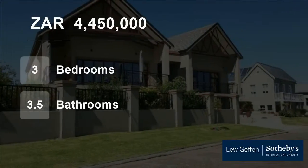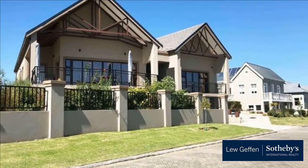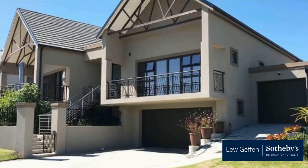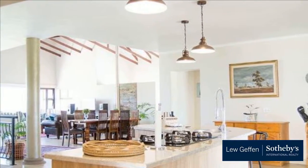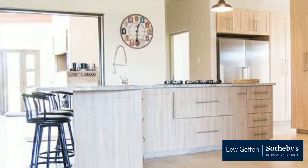Welcome to this 3-bedroom house for sale in Kingswood Golf Estate, George, Western Cape, South Africa for R4,450,000. Architect designed and master built, this stunning home is straight out of the pages of Architectural Digest. Comfort, style and elegance are key elements of this impressive property, which offers private living within its elevated position.